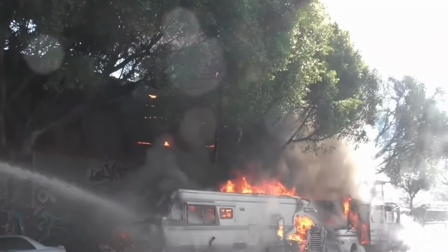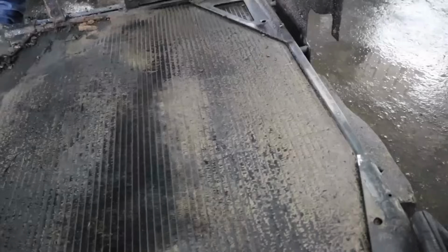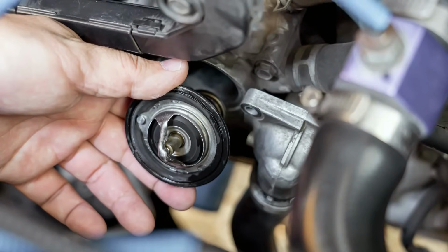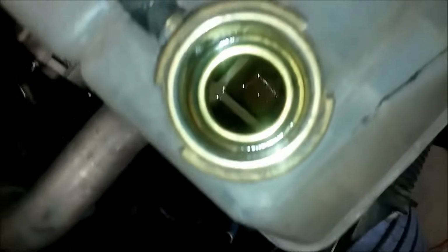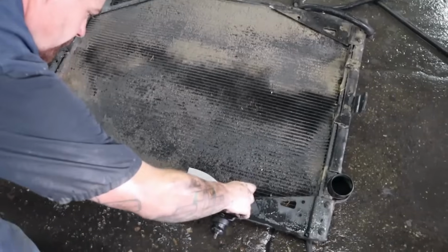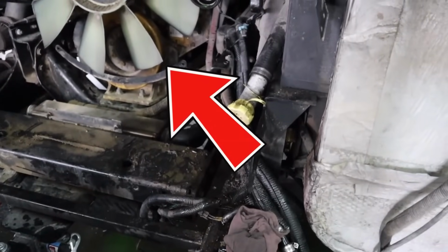Engine overheating frequently contributes to fire risks, typically resulting from cooling system problems like low coolant levels, radiator malfunctions, or faulty thermostats. Maintaining proper cooling system function through regular checks and maintenance helps prevent dangerous temperature spikes. This includes ensuring clean radiators and properly functioning cooling fans.